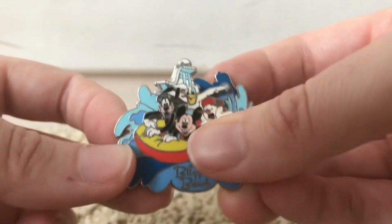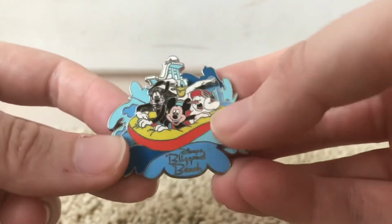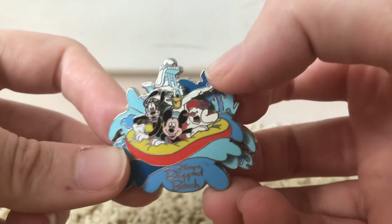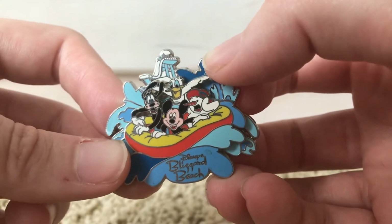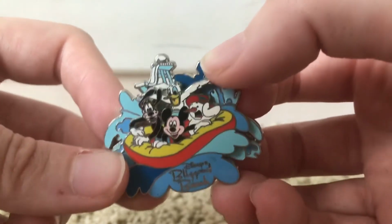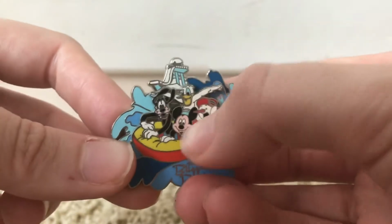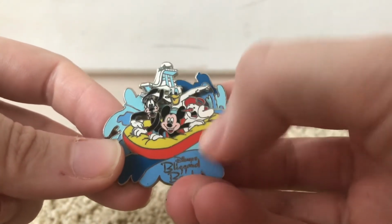I like how they're going down the summit. No, they're not actually doing the summit plummet because they're in this raft thing. Although I have done the summit plummet. I remember it being almost a little bit painful because I'm not used to water slides, and that is a very steep drop of a water slide. But I like how Mickey and Goofy and Donald are all having fun, and then the snowman is a little scared.